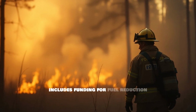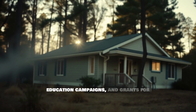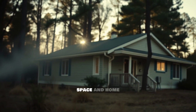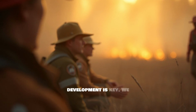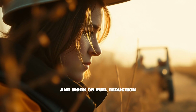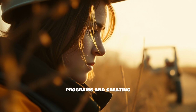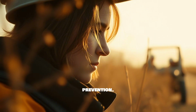This includes funding for fuel reduction projects, prescribed fire teams, public education campaigns, and grants for homeowners and communities to implement defensible space and home hardening. Investing in workforce development is key. We need more trained professionals to conduct prescribed burns, manage forests, and work on fuel reduction crews. This requires funding for training programs and creating stable, well-compensated jobs in wildfire prevention.